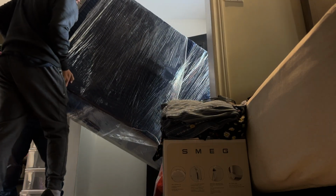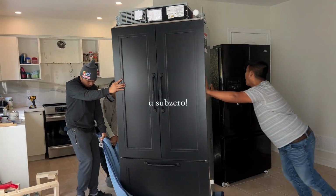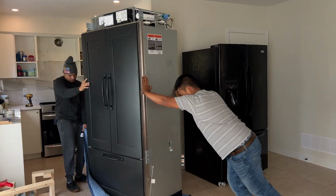I was pretty sure they were going to drop it. It was everything that I hoped for, except for the fact that the paneling didn't match our current kitchen, but that's a problem for another day.